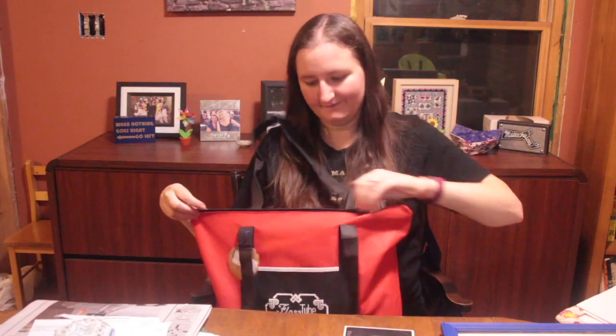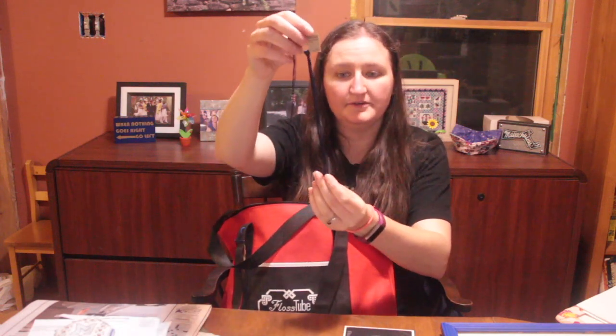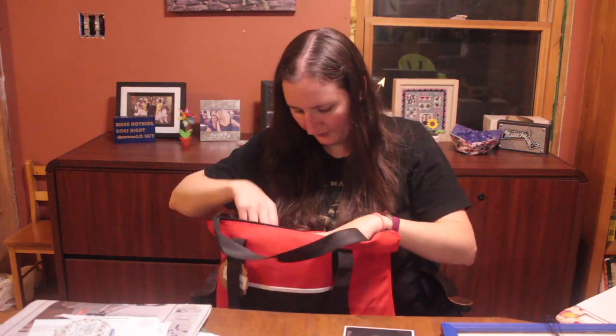And let me show you purchases, goodies, all kinds of stuff in here. Oh, here's another shot of Merlin, the Weeks Dye Works thread I used. I used like 1.5 skeins. So, oh boy.